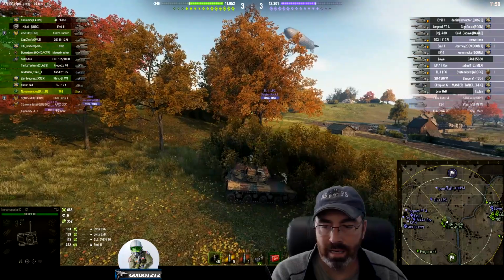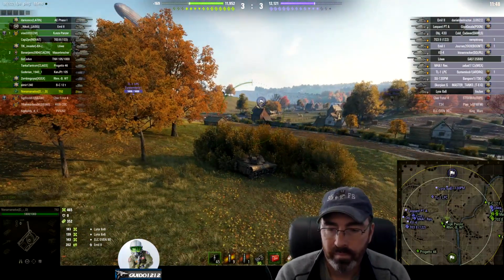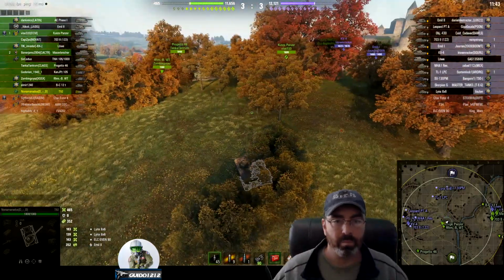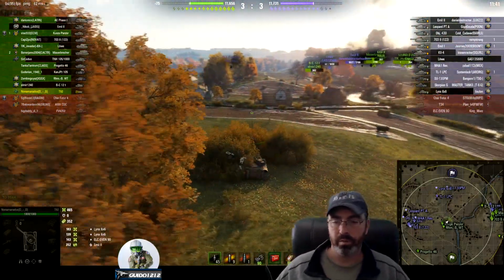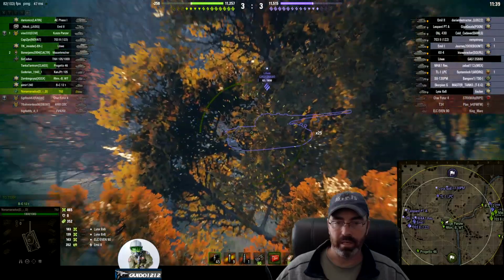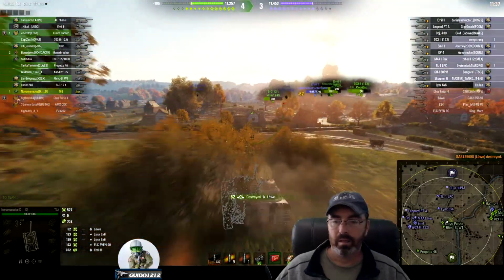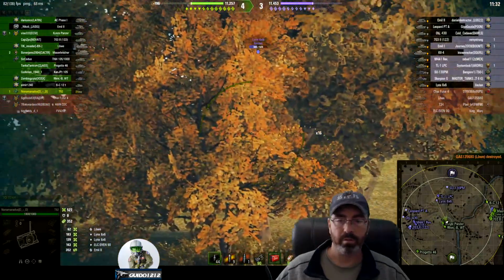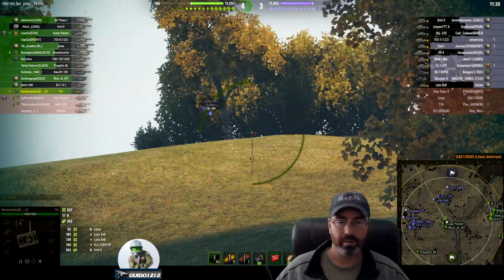The heavies are doing all right, but he's got a big problem over on the west side, and this is one of those things with a light tank. Because of your mobility and your spotting, you're able to give your team some vision. But let's see if he actually makes any kind of move here. He's going to punish the low and assassinate him. That is absolutely a light tank thing right there that you have to love with light tanks.